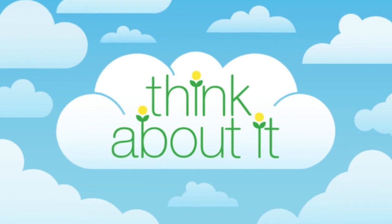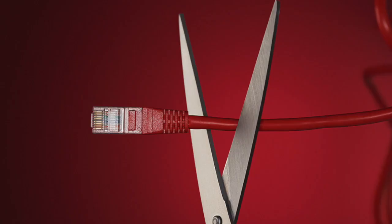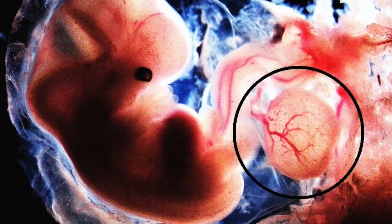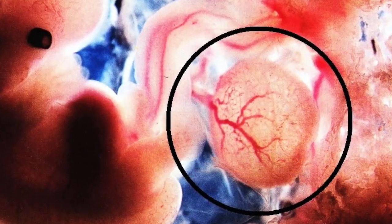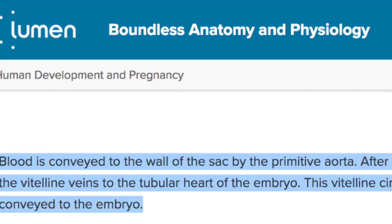Think about it. If the yolk sac is a worthless remnant nowadays, like he says, then obviously it can be cut off from the human embryo because it isn't needed, right? Not at all. The yolk sac is the source of the human embryo's first blood cells and a blood nutrient supply. It's 100% required, as death would result without it.